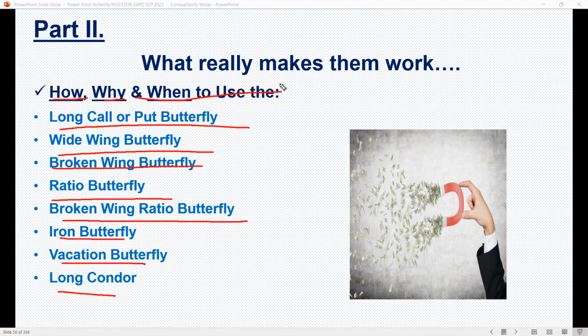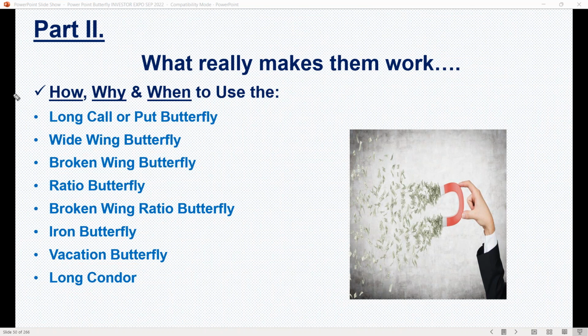So if you ever saw the movie Forrest Gump, it's like the shrimp, every type of shrimp you could possibly imagine, variation. The course will take you through all these variations with examples of when, why, and how to use them. So you get a really clear understanding, and then you select the one that you like. Maybe you like wide wing butterflies, or maybe you prefer a ratio. So anyway, you'll have all that information.